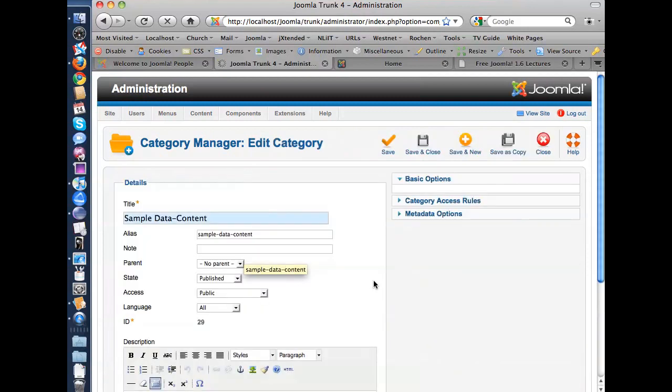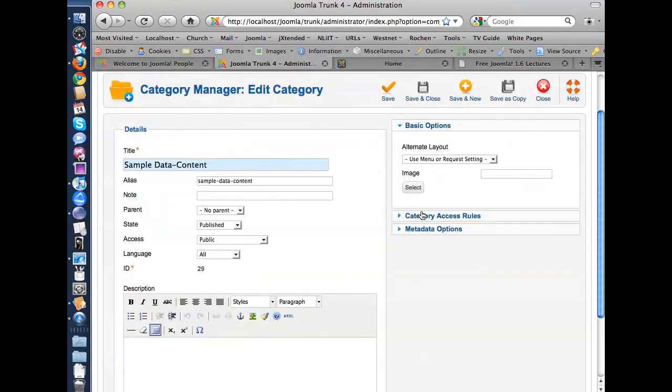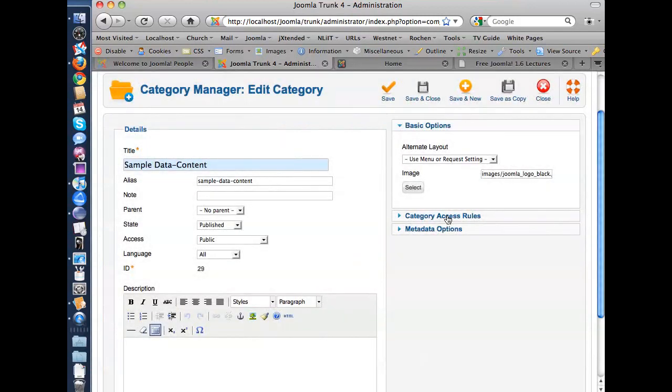So we'll have a quick look in the category itself. You immediately notice it's a lot richer than the old category edit form that we had in 1.5. We've got the note field, again, to just write notes about what this category is for. You can select the parent instead of selecting the section. We can define a language for this particular piece of content. Usual description. But here we can see we've actually got some options, or what we would call parameters in 1.5. We've got this alternate layout thing happening again. We can select the image. As I said, for the user selector, we've gone to a modal pop-up system for that, so you can click on the image and actually go to the media manager rather than being locked into one particular folder.